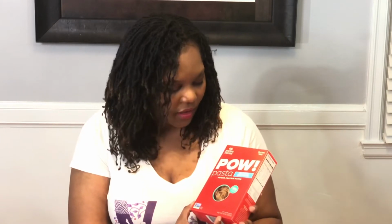Pasta. Instead of regular pasta, I try to find healthier pastas, and I really like this pasta particularly right here. This is actually a red lentil pasta. It's made from red lentils. That's the only ingredient, and it's really good. It has a great texture. It really holds up well when you boil it.